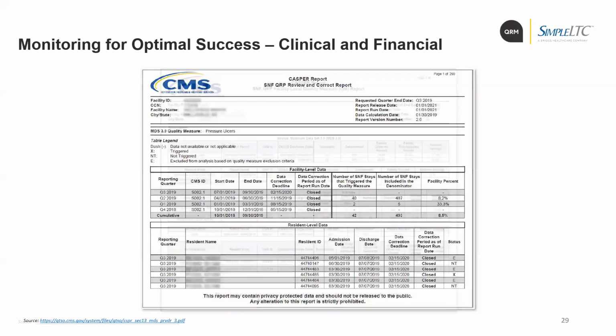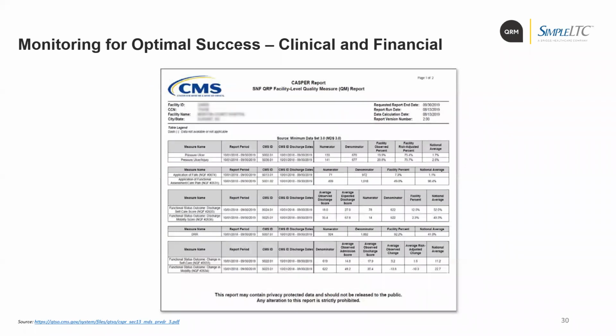And then moving on to the SNF QRP facility level QM report. This one shows an overall picture of how the facility is performing in each measure. It shows the observed as well as the risk adjusted scores. And it's a quick way to just identify opportunities for improvement and a quick way to see how you compare against the national average.